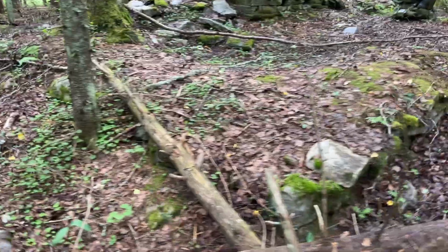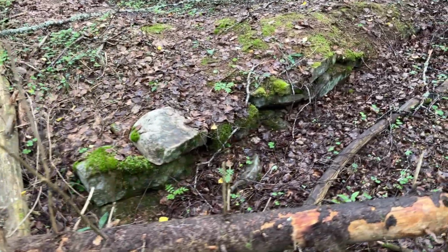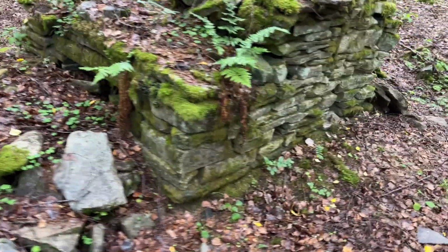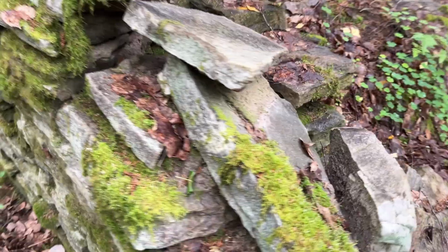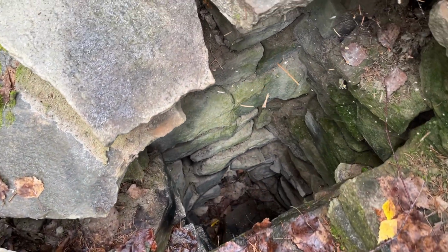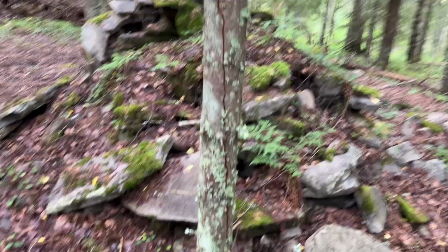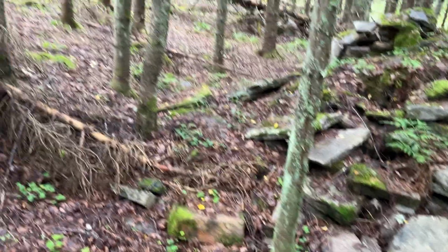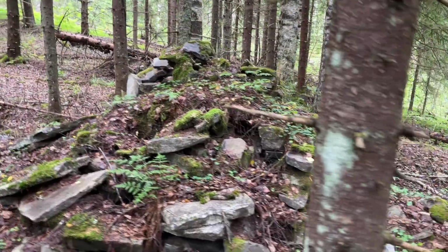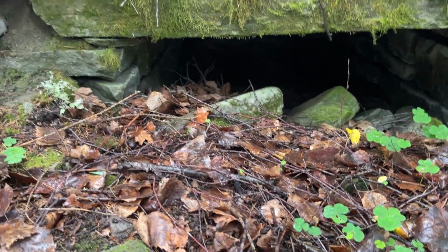So as you guys can tell, the foundation of the house starts from here. Here we have a huge oven in the middle of the house, made from these slabs. This is from the other side. So it's been quite a big house actually, with the oven, fireplace in the center. There we go. You would have put your bread down there.